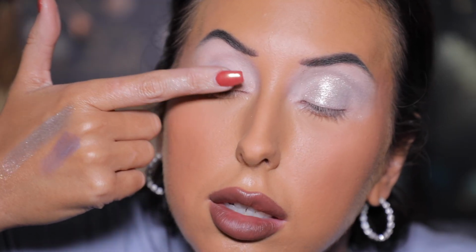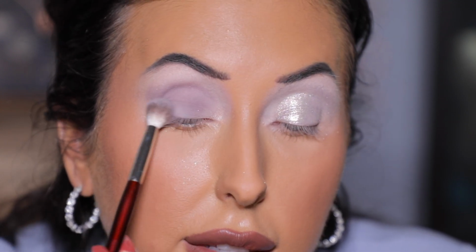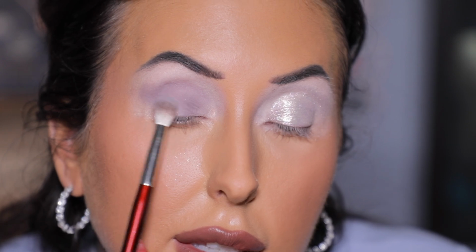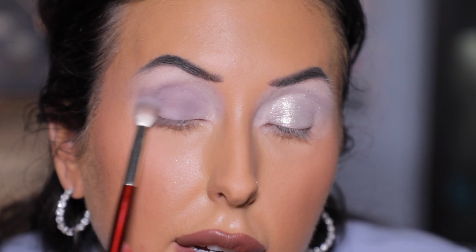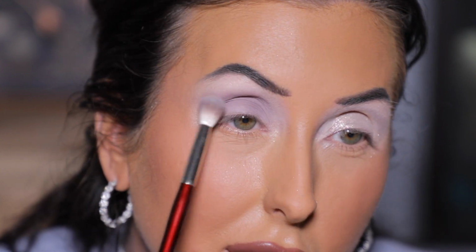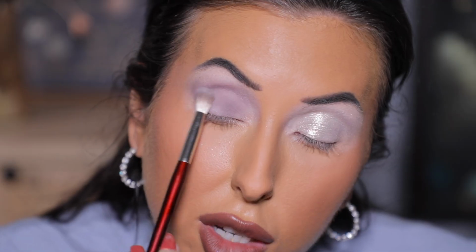I'll pop Poised on right there. Popped Poised on. We'll do that right there, and then I will grab my brush. That blends really, really beautifully. I think that's adhering really well to my lid. If you see a slight difference like right here, I'm just having a little tiny bit of texture. It's fine. It's not the shadow, it's my lid.